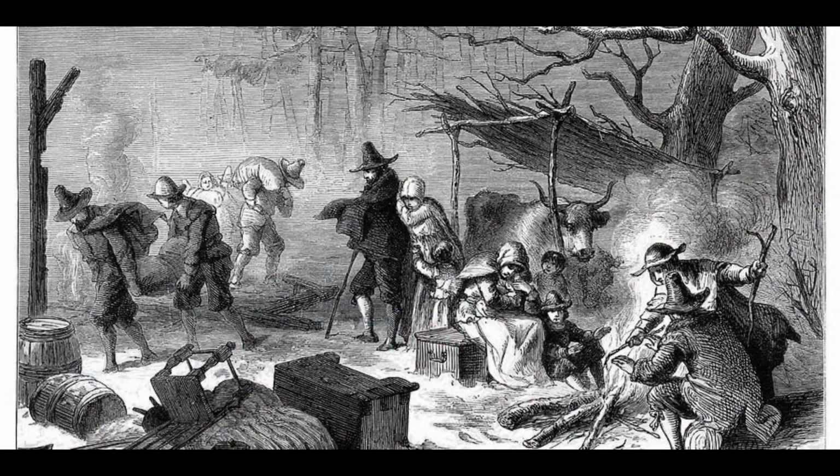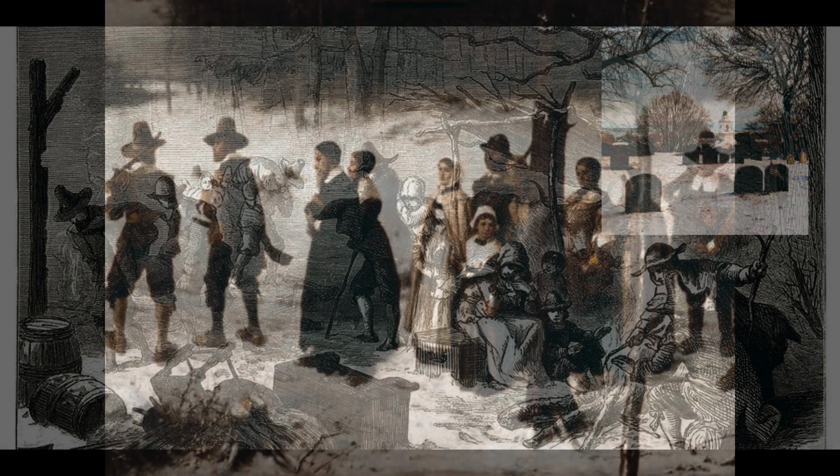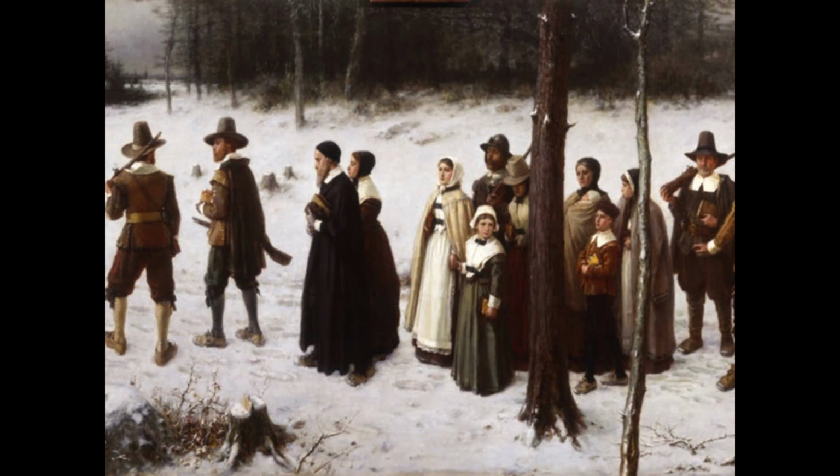Inadequate shelters, limited supplies, and exposure to unfamiliar diseases took a severe toll on the settlers. Nearly half of the original passengers and crew perished within the first few months. But despite these hardships, the survivors remained determined to establish their new home and community.